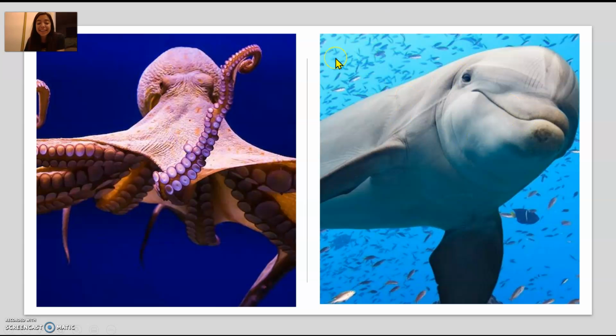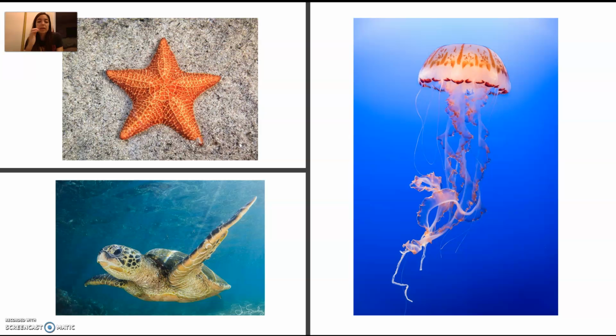A dolphin. Dolphin. So for dolphin, we're going to get our sign for D. Dolphin. One more time. Dolphin. All right. Now for this one, we have starfish. So we're going to do starfish. Starfish. What color is that starfish? Good job. It's orange. So we have an orange starfish.